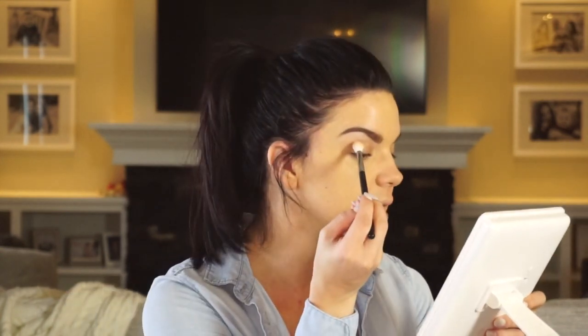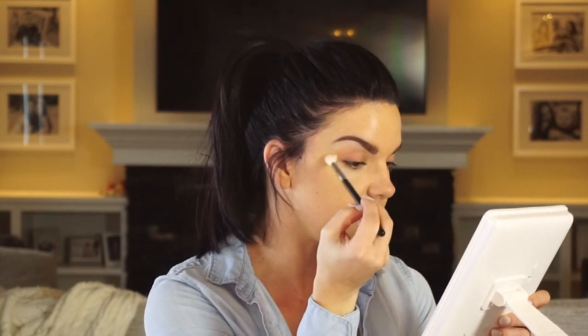I think I'm going to go for more of these warmer tones because that's just my style. This soft peach color I think is great for a transition shade, so I'm going to dabble into a little bit of that. I'll probably deepen up the crease with this sienna color, and then I'll go from there and see what I think. So I'm going to go into this soft peach color, and let's see the formula of this eyeshadow, if it blends out nicely. Wow, it is really pigmented, which is awesome.